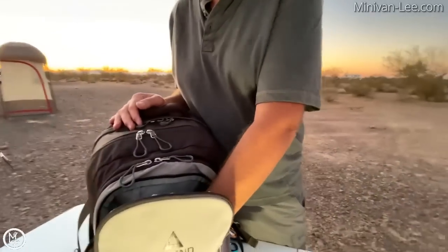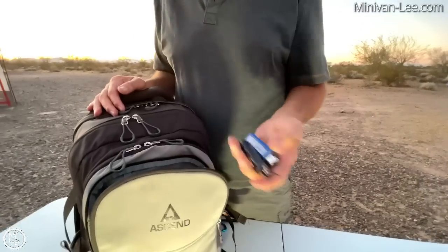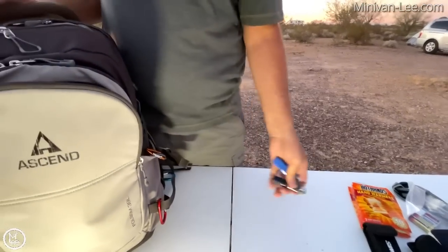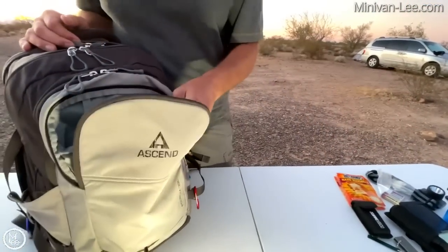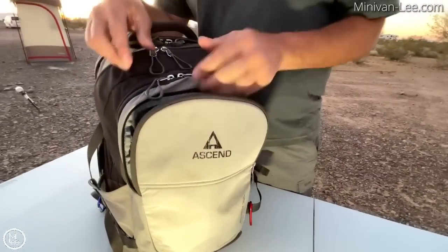It's better to have the very expensive one, but they can run up to $200, I think. Oh, some of them can. And cheap, just keep some extra lighters. Because you can always use fire. So that's quite a bit of stuff so far out of this one compartment. You can get a lot of stuff in a small bag if you pack it right.